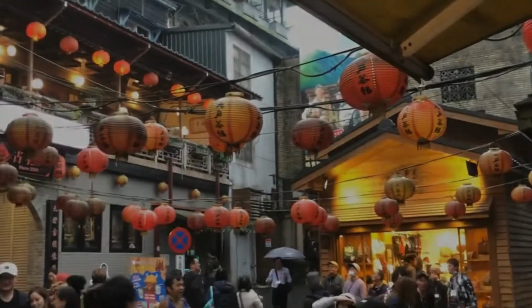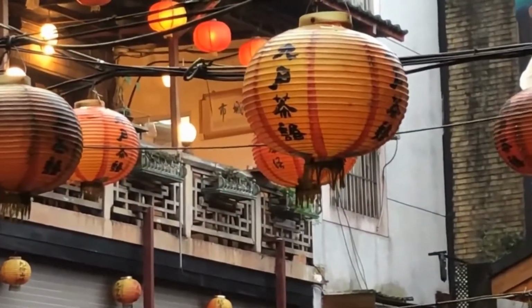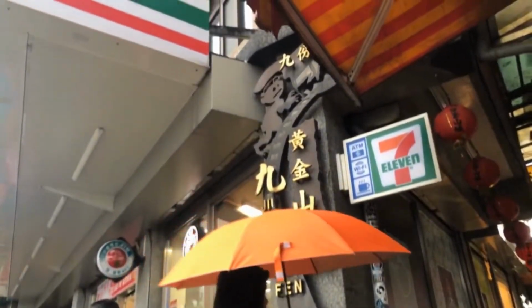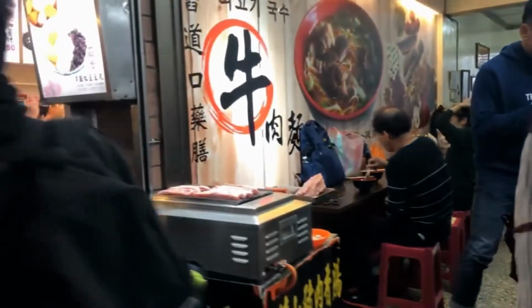So this Sunday we went to Jiufen Old Street, and let me tell you, it's a charming mountain town in Ruifang district of Taiwan. Now, to know how to reach Jiufen Old Street, please check the description box below.